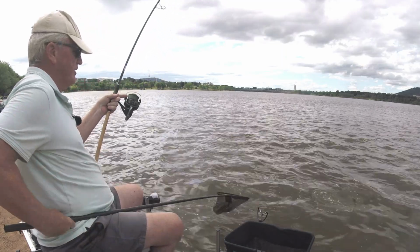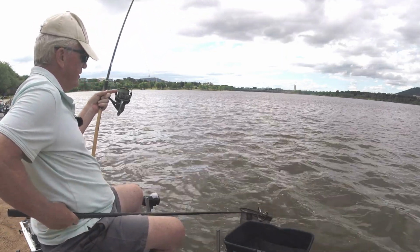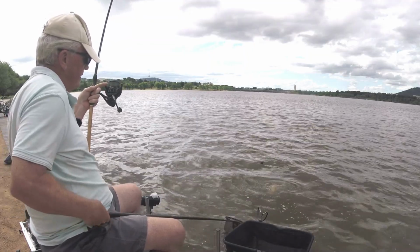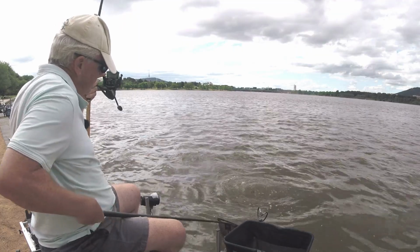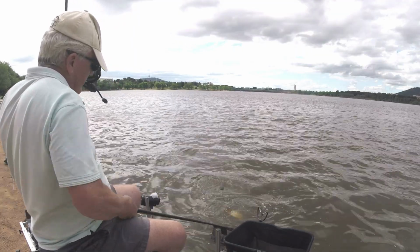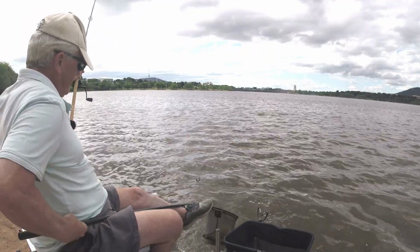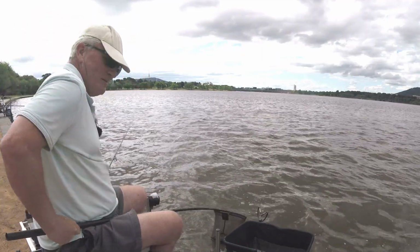Right, come on fish, this is a decent enough fish. This can make all the difference, this one. Come on. Yeah, a bit of a leg assist, get in. That'll do, 21.